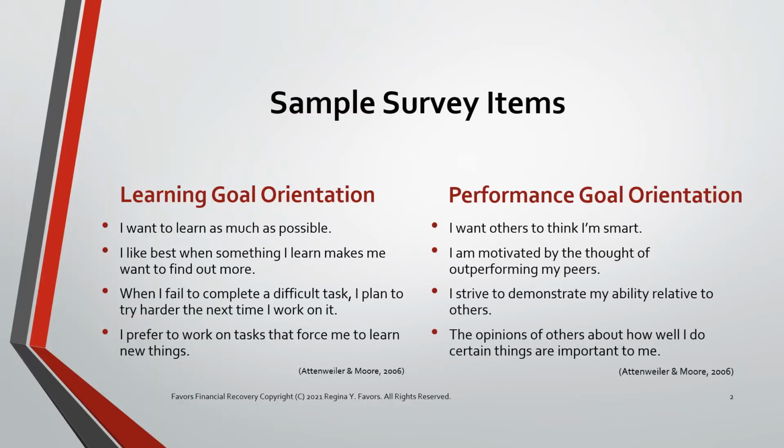Now that we have explored the definitions for learning goal orientation and performance goal orientation, let's look at some sample survey items that a psychology researcher or scholar or even a professor might use to gauge whether the survey participants exhibit a learning goal orientation or performance goal orientation based upon a research hypothesis and research question. So let's look at the first survey item.